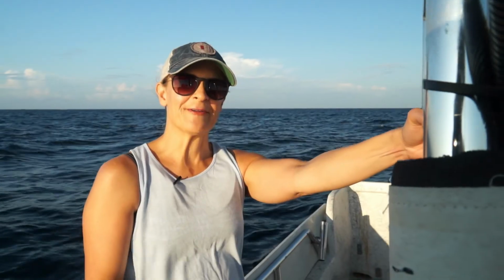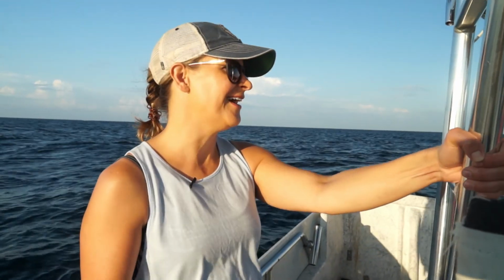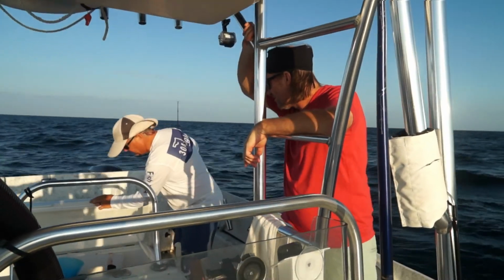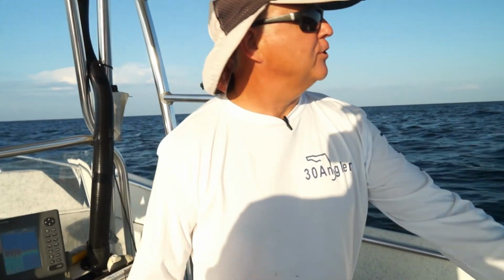That was pretty exciting. I was a little nervous to take the line this early in the morning, but I caught a pretty big king mackerel. How big was it, Justin? 30 inches? 32? Yeah, that's a good fish right there, guys. It felt pretty good, I have to say. We're 2 for 2 on mackerel. That's pretty awesome this morning.